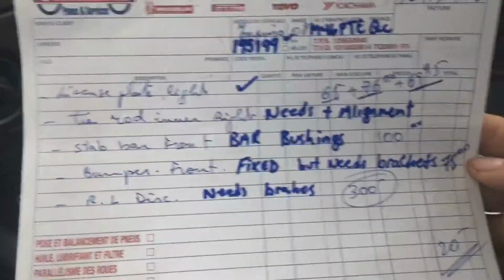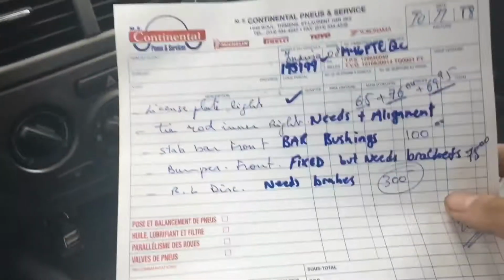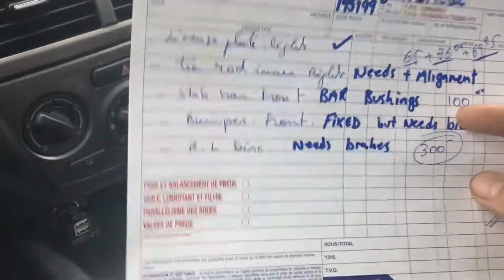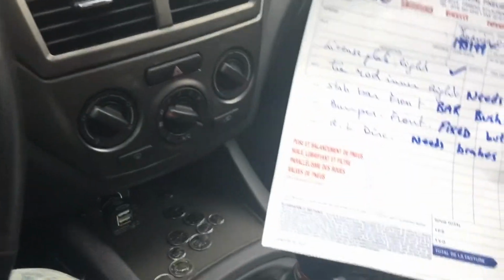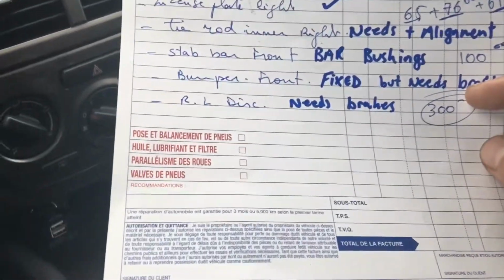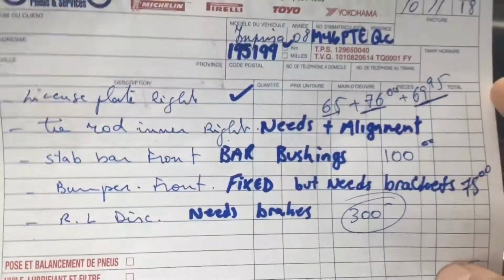Alright, so I got some good news, I guess you can call it. So this is the list of actual repairs needed for my car to actually pass the inspection, SAQ. It's going to cost me around $200 and about $60 just to do both front tie rods. Not bad. The brakes are going to cost me the most, around $300. So this is what my garage quoted me.